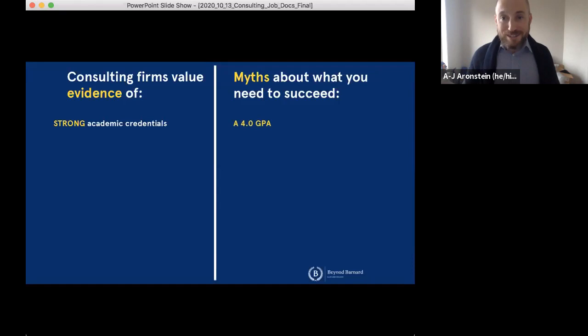What you don't need as a consulting candidate is a 4.0 GPA, right? So not every candidate that's successful in pursuing consulting work has a perfect academic record, particularly at Barnard. What you need is evidence that you have been a committed student, that you have done well. And that does not mean that you never got below an A plus at Barnard, which is actually 4.3, crazily.